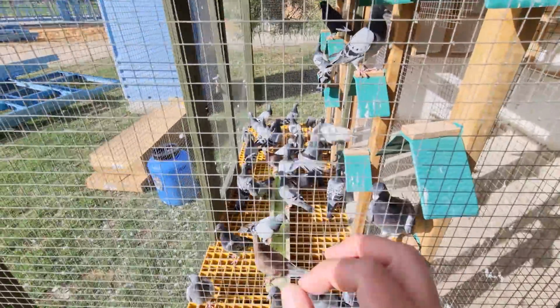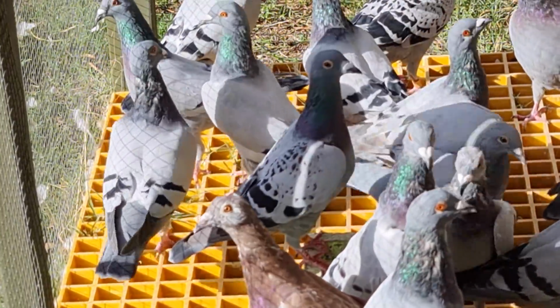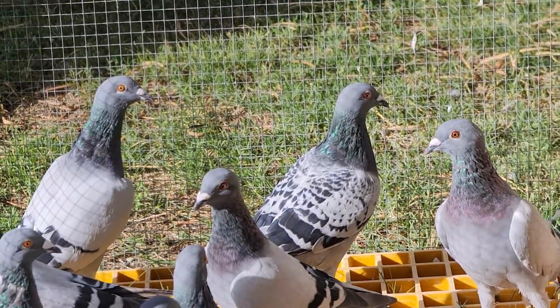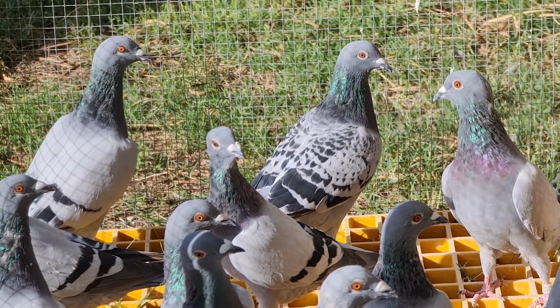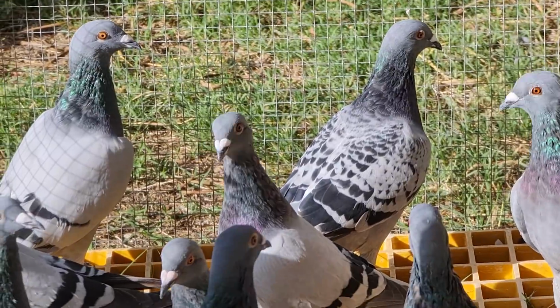But there's just so many birds in here I want to show you, because pretty much all the Leo and Storm babies have turned out to be absolute stunners. I'll give you a little bit of a sneak peek, but you can see some of these light checkers. They are really good looking birds. Look at this one at the back here. They're the ones that are just coming out on the other side of the molt, but look how fantastic this one here looks. Can't really see what ring it's got on it.